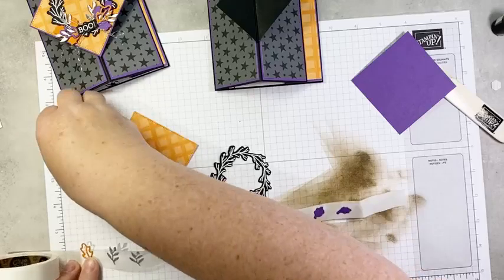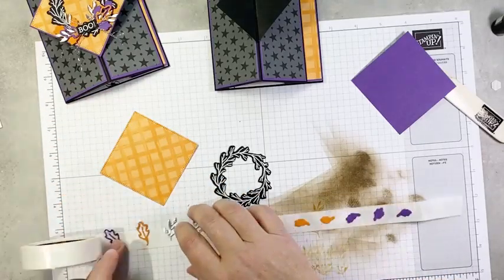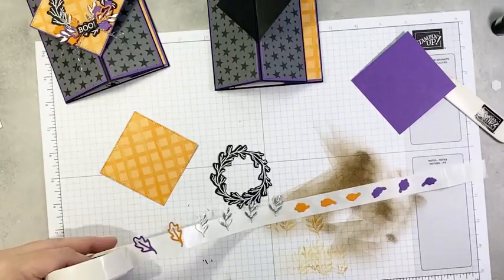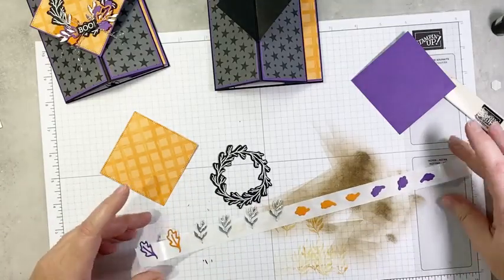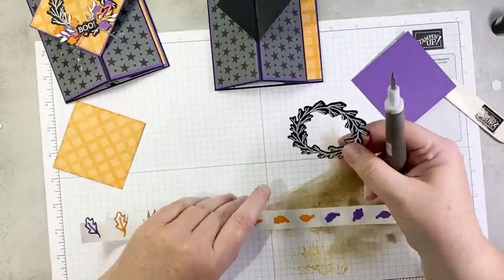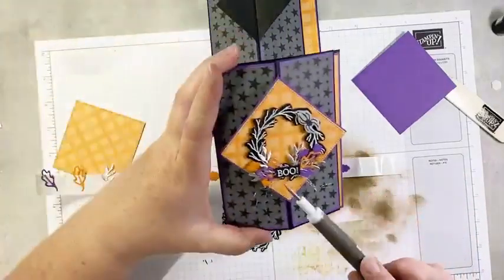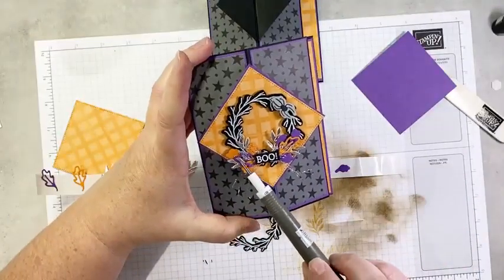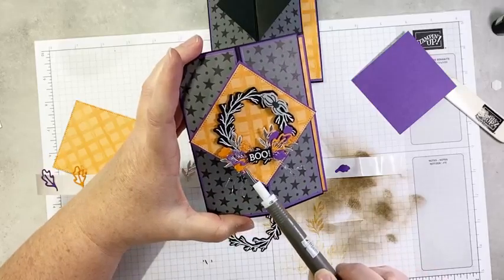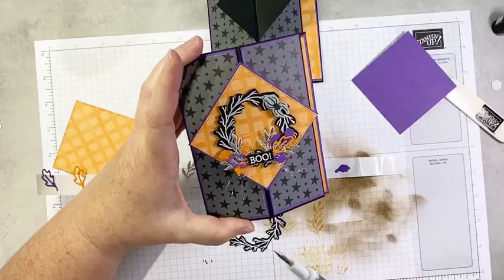And, whoops, that one stuck to my finger. Not yet, little leaf. Okay, so we've got that. I'm going to trim this off. So now we have a strip of embellishments that we then can use our take your pick to position. So I'm just going to take my wreath, and if you look on here, I did all my orange solid leaves on one side and my purple on the other, and then added the detailed leaf in the opposite color.